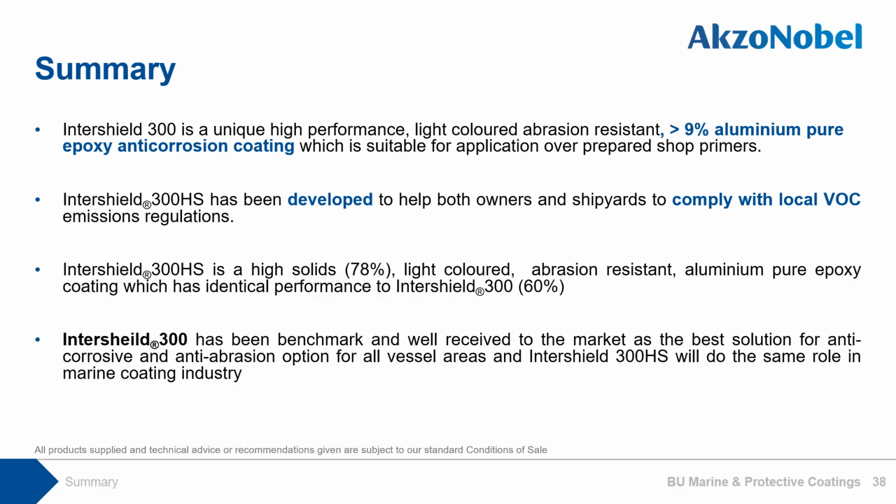The summary. Intershield 300 is a unique high-performance, light-colored, abrasion resistant universal primer with over 9% aluminum pigmentation. Intershield 300 HS has been developed to help both owners and shipyards comply with local VOC emission regulations. Intershield 300 HS is a high solid, light-colored, abrasion-resistant aluminum pure epoxy coating, which has identical performance to Intershield 300. Intershield 300 has been benchmarked and well received by the market as the best solution for anti-corrosive and anti-abrasion options for all vessel areas. And Intershield 300 HS will play the same role in the marine coating industry.